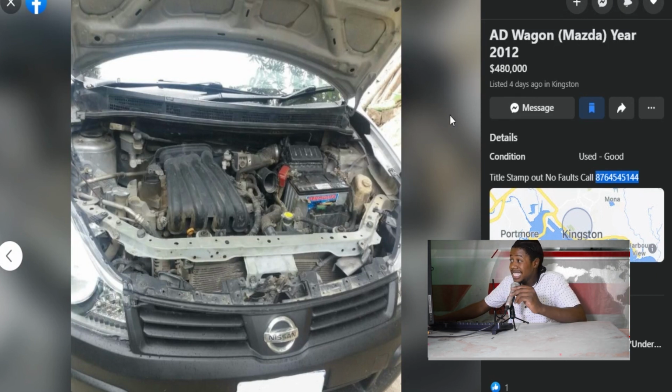Yeah, so even though it is a year 2012 and it's selling for a relatively good price, I would kind of stay away from this one. Yeah, but you could check it out if you are interested.